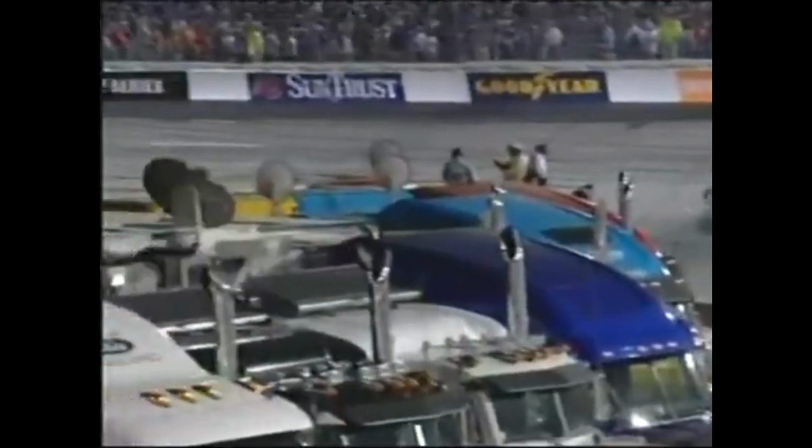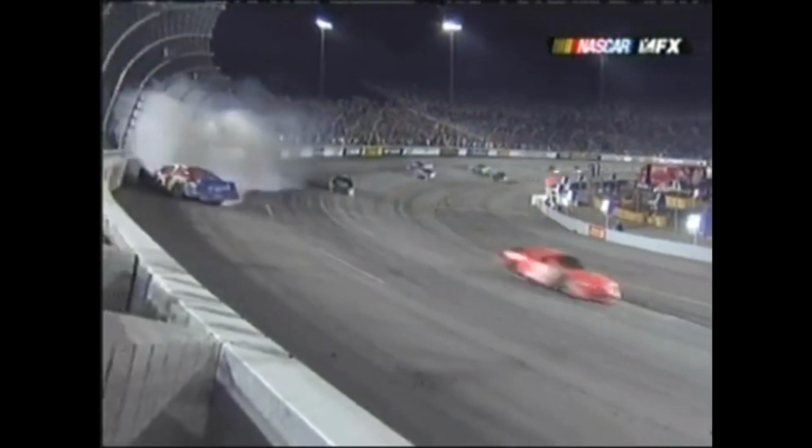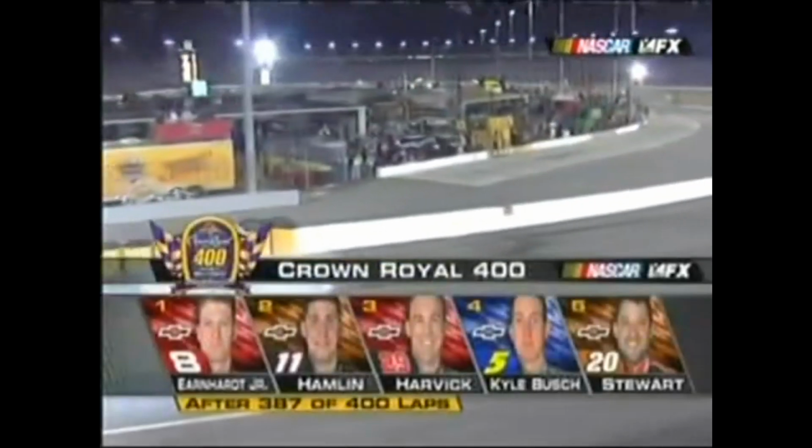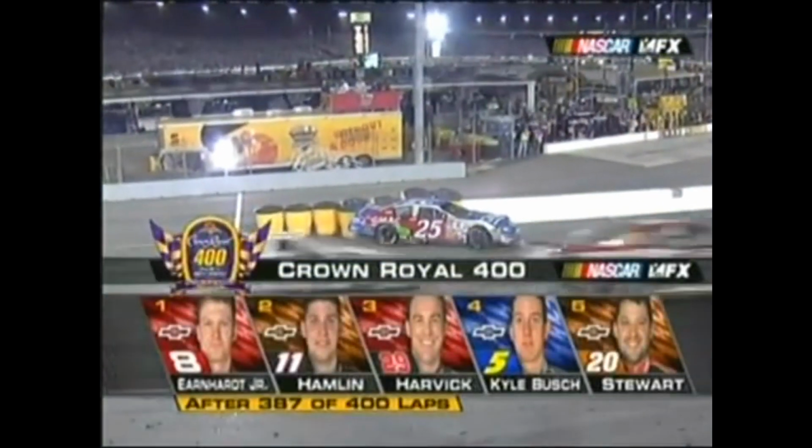Got a few cars hitting pit road here with about 13 laps to go. Most of the top guys stayed out. We got Biffle, Carl Edwards, Jeff Burton, Mark Martin, several other cars back there making pit stops here. Just 13 laps to go. Don't touch that dial.